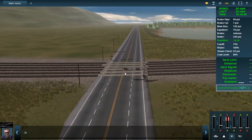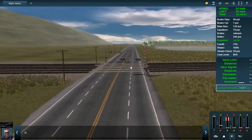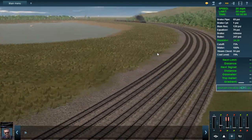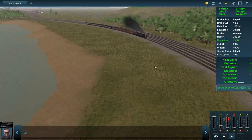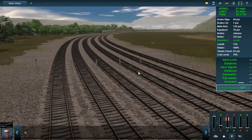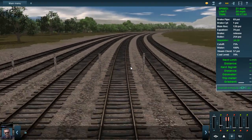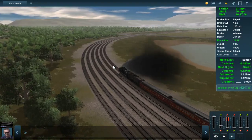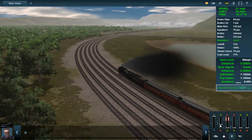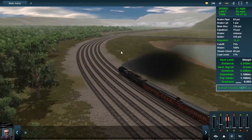But do these work? I don't know if these work. Maybe these are like TRC and I don't have the stuff for them. I don't know, we'll find out. There are speed limits, in fact, pretty damn good speed limits, if I'm honest. Oh, there are whistle posts, cool. That's more of a detail thing. Unless it actually makes me whistle when I go across them.